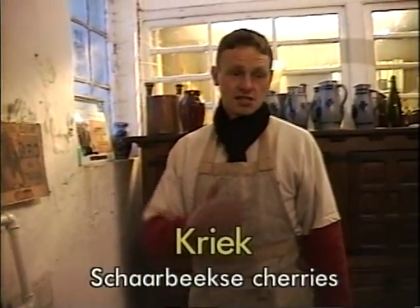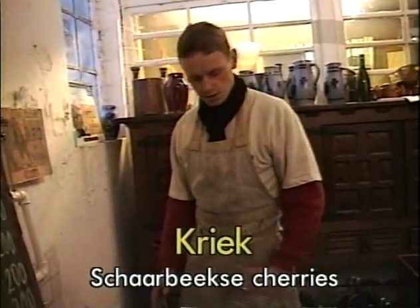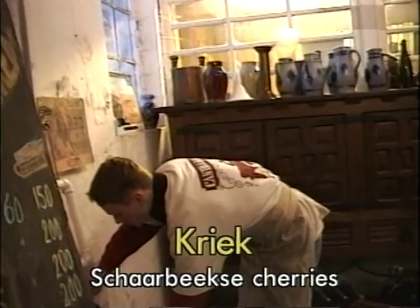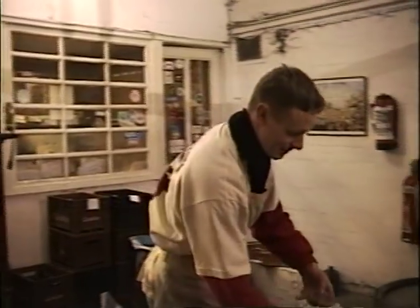With Drie Fonteinen, Armand de Belde and I, I think we are both the last to try to use the real Schaerbeek cherry. And when the season is bad, it's impossible to find them. We found the fruit outside of the city. That same taste, a much drier finish than the other ones, but a world classic nonetheless.